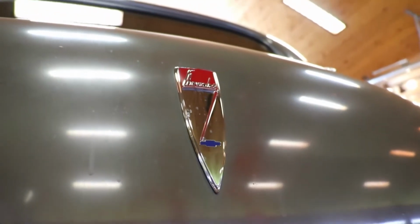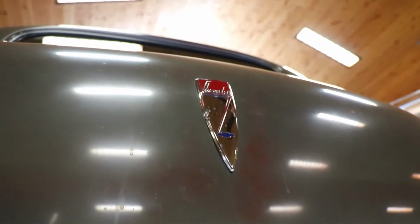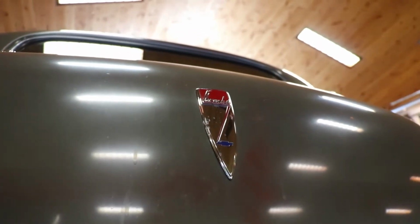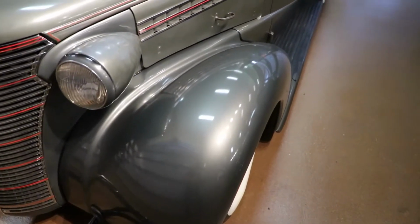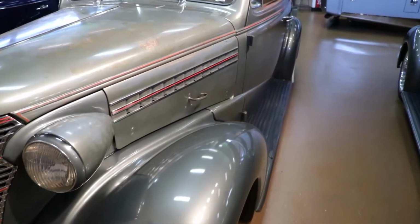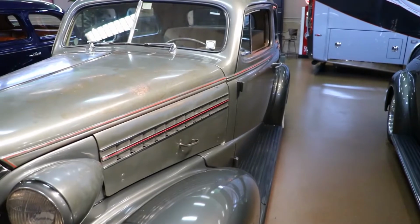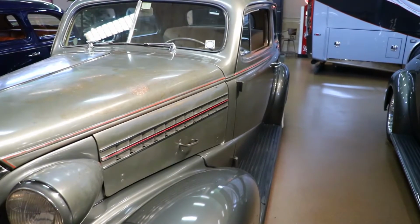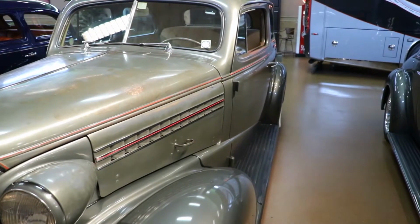It's got the original paint, and you see people today doing patina style paint jobs on their street rods. Well, this one doesn't have a patina, it's original patina. And all 4 fenders I took off the car and we painted those. The color on that car is gunmetal gray, and it's the original color that came on the car.